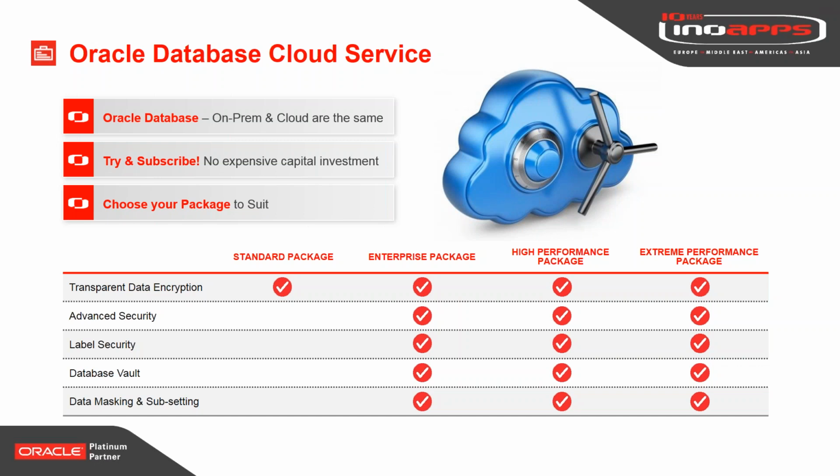The other thing everyone will be very familiar with is the concept of cloud and subscriptions. So my advice to organizations ahead of GDPR would be to perhaps pick one or two key databases and look at some of the modules or packages below and make use of those Oracle security products.